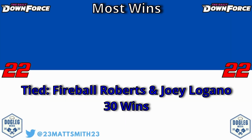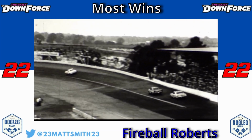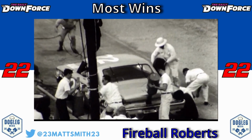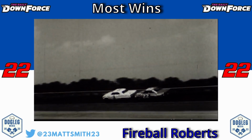Then the drivers with the most wins, it's actually tied between Fireball Roberts and Joey Logano with 30 wins apiece. Fireball Roberts is a legend of our sport, and he would claim 30 of his 33 total Cup Series victories in the 22. Roberts would win 3 Crown Jewel races in the number, winning the 1962 Daytona 500 and the 1958 and 1963 Southern 500.